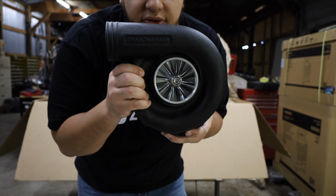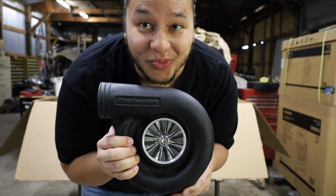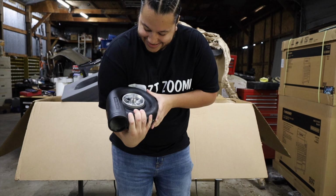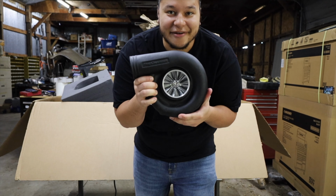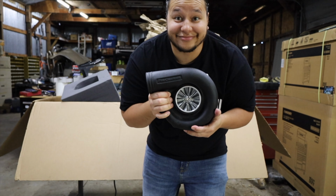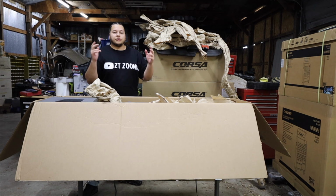I can't even believe I'm holding this in my hand. Like, I seriously have a ProCharger. This is insane, you guys. I can't even believe this. Man, oh man. I don't even know what to do. I'm acting a damn fool, but yeah, here it is, you guys. Here's what the bag looks like. Hey, damn, this is crazy. So there it is, you guys.